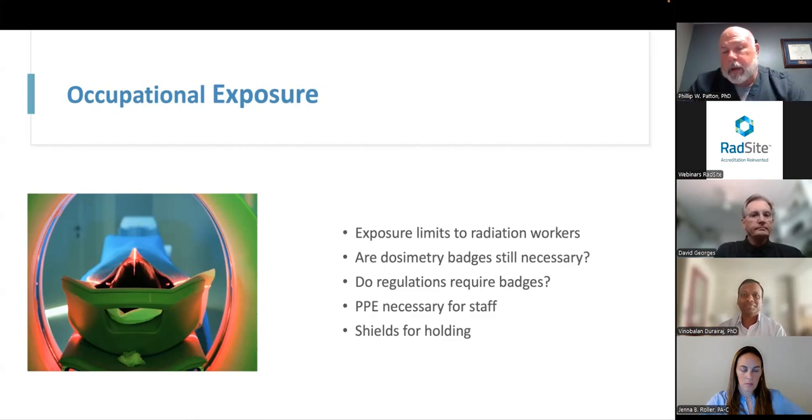Yeah, so if we're going away from individual monitoring of the workers, typically you assign an area dosimeter. That's a worst case scenario where that's a full-time worker operating the machine constantly. You get a dose estimate of what that is. So from that, you can determine a conservative estimate of what the workers would receive.